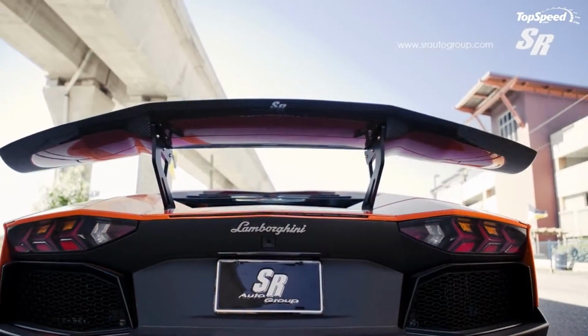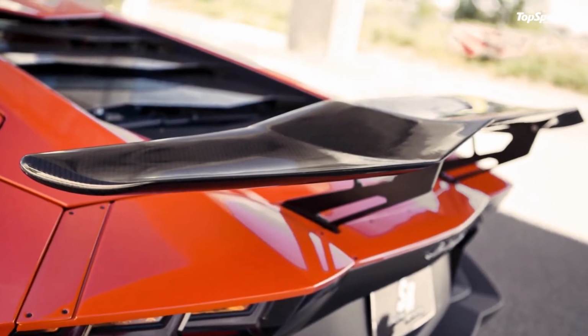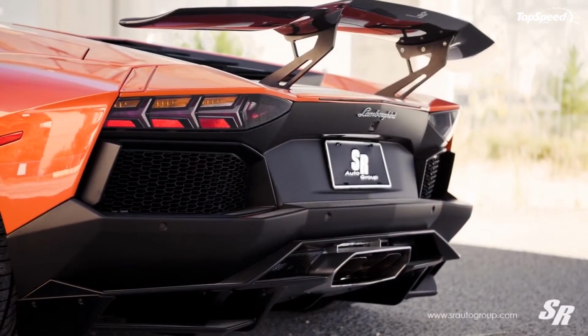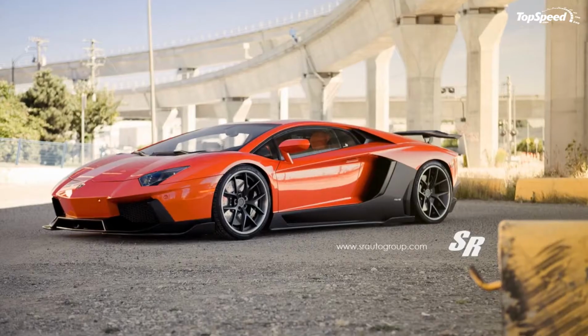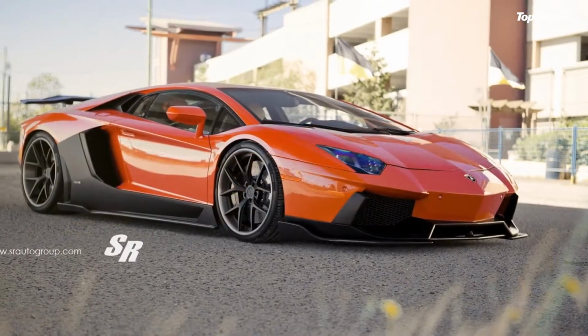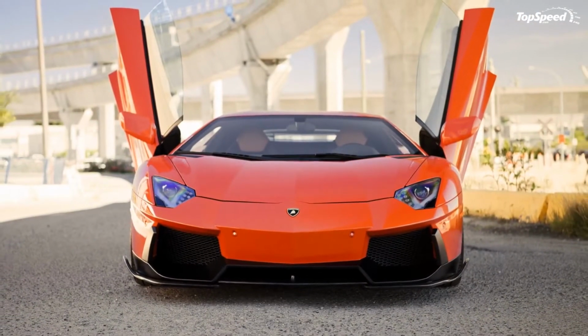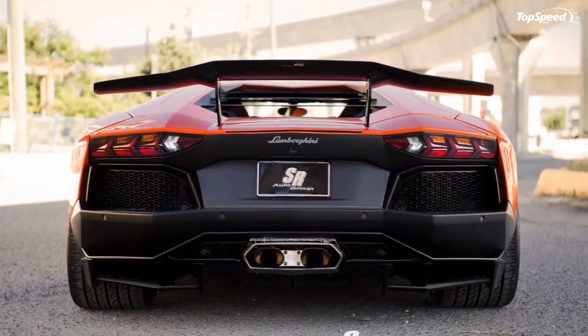Under the hood, SR Auto Group figured what Lambo did was good enough and left the 690 horsepower V12 alone. This means it retains the base 2.9-second sprint to 60 miles per hour and 217 miles per hour top speed. Click past the jump to read more about what SR Auto Group and Liberty Walk did to the Lamborghini Aventador.